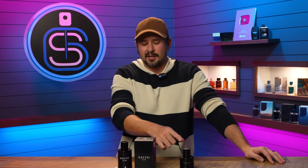Also, Salvo is not quite as strong as Sauvage Elixir. It still performs well, performs really nicely. I don't think too many people are gonna complain about it, but Sauvage Elixir is a monster, right? This thing just projects forever, lasts forever. It's just one of the more powerful designer fragrances that have come out in years. So very few fragrances are gonna be able to hang with that, especially when you're talking about a fragrance here that is, you know, a quarter the price of that one.